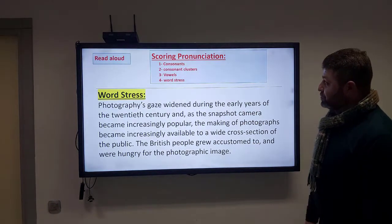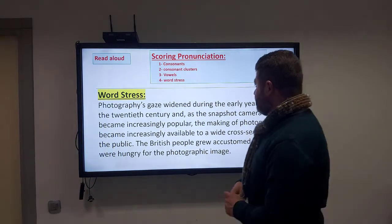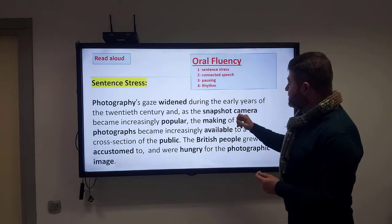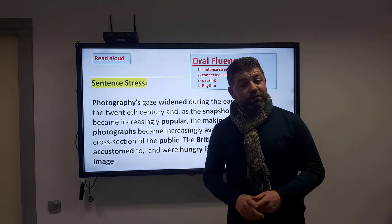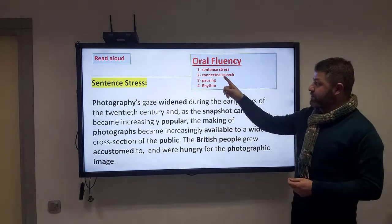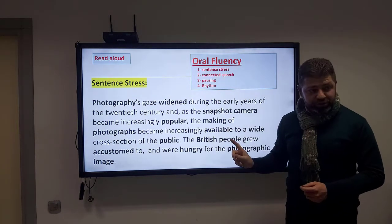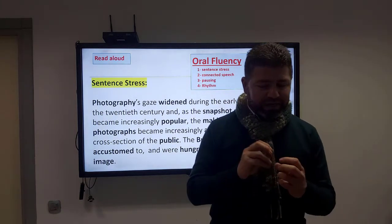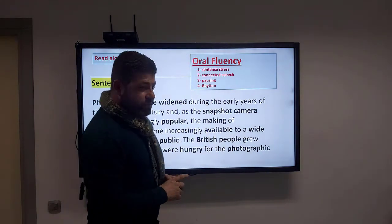The next thing for today is scoring pronunciation. We talked about scoring pronunciation and we mentioned word stress. We will talk about oral fluency. What's the meaning of oral fluency? Those are the elements of oral fluency: sentence stress, connected speech, pausing, also the rhythm. We're going to talk about them in detail and one by one. First of all, sentence stress.